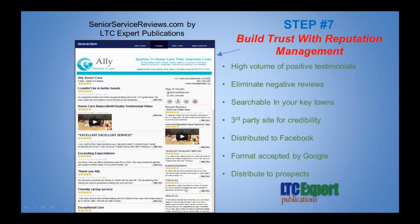Reputation management, that's your testimonials. You want to make sure you're using a testimonial service that lets you choose which ones you make live and which ones you take care of privately, like senior service reviews. You want a high volume of positive testimonials that are searchable by your key towns and distributed to Facebook.